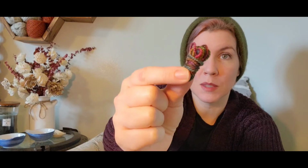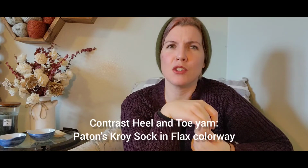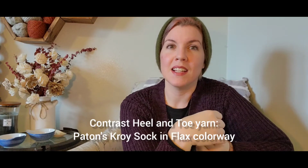And I just have the littlest bit left of it because I got it cranked into a sock tube. So I was actually able to get 4 socks out of it. I did contrasting heels and toes for my mom for Christmas, and then I did just contrasting heels for the next set because I had more of the yarn from the sock crank left over.